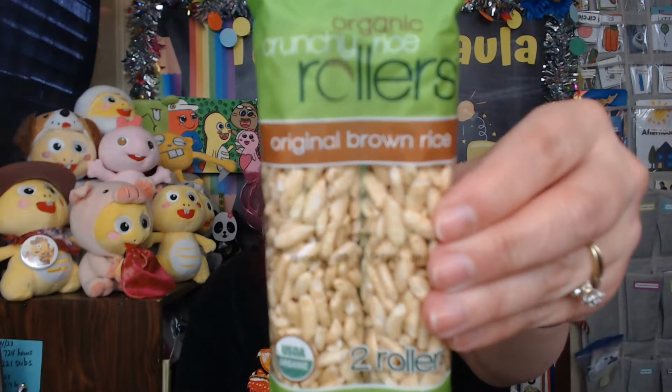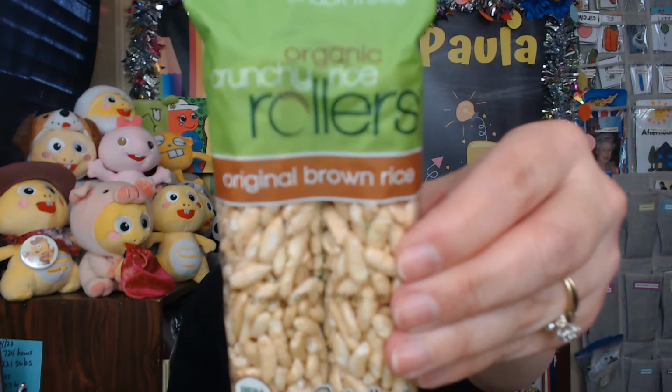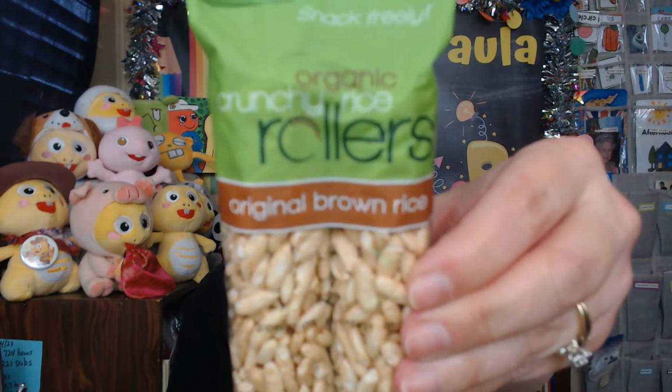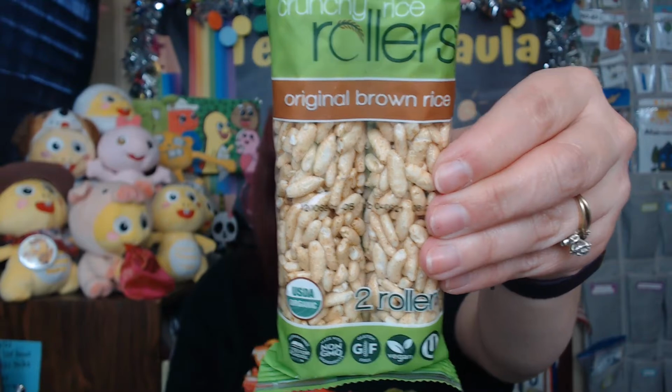The next one is organic crunchy rice rollers, original brown rice. We couldn't put actual rice in your dumplings, so we added these tasty treats for you to enjoy between classes or during that glorious student no-show. Isn't that fun? Yeah, sometimes you want to eat a snack during that no-show.